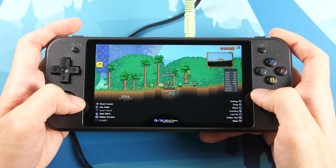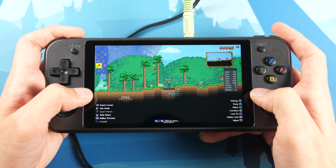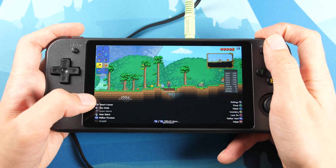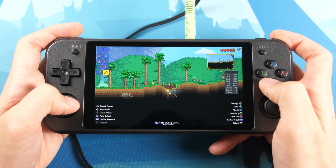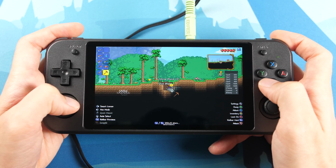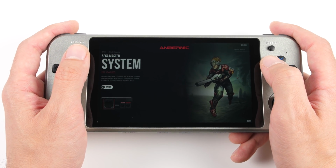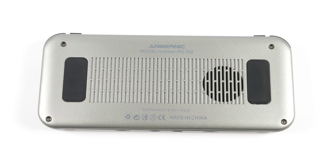The 552 is Anbernic's latest handheld, and it's their first handheld that I would consider to be in the premium price range. For me, the premium price range starts at anything over $200. With the exception of one device, this is the threshold that I use for videos in this series. This device launched earlier in the week, and I've been testing it now for several weeks, so I feel confident enough to make a video like this for all of you.